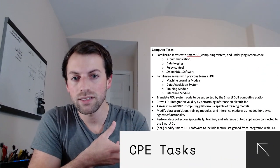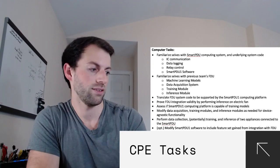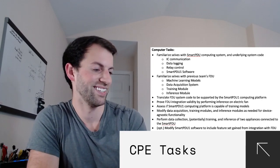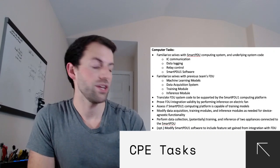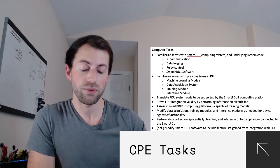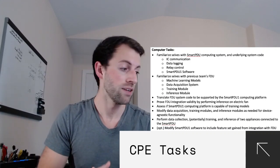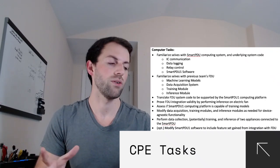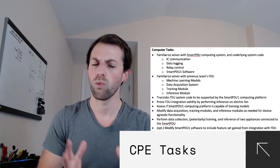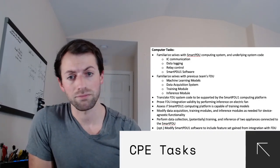Now, my CPEs, you have a lot to do. Naturally, it's a machine learning project. What we're going to ask you to do is basically gain an understanding of how we already communicate with the metering chip inside of the PDU, how we're logging data, how we're controlling the relays, and to some level, the mammoth of the whole thing, the application, that web app. It's not going to be too much of a focus. However, we need you to learn it.